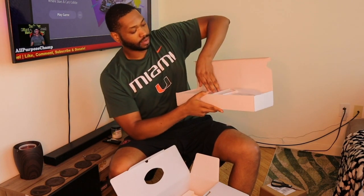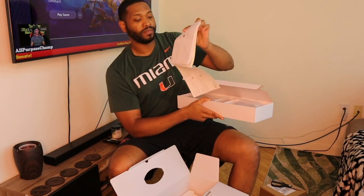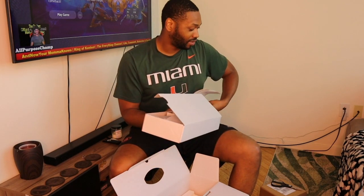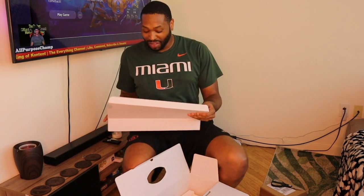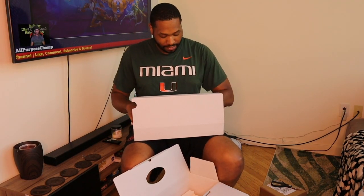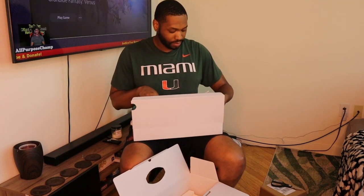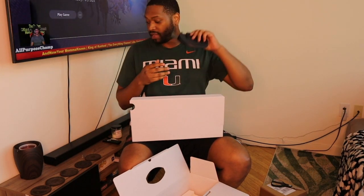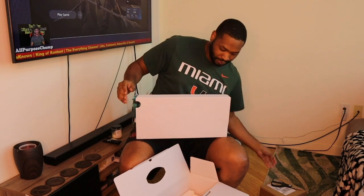So of course we got the manual, for the amateurs who've never picked up a PlayStation. Don't know who you are, but good luck to you. We have the stand, which I'm very excited about. I've actually never mounted any of my PlayStations vertically, like the tower. This will be the first one, just because of how amazing the design is, and we'll see that in a little bit. It is a work of art. So this is the stand. We'll put that off to the side.